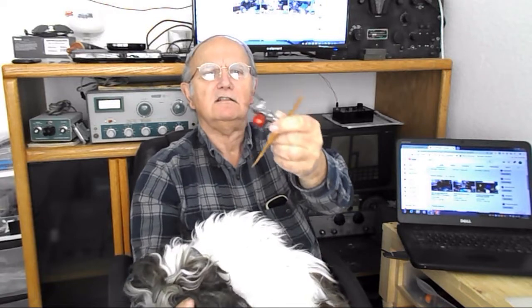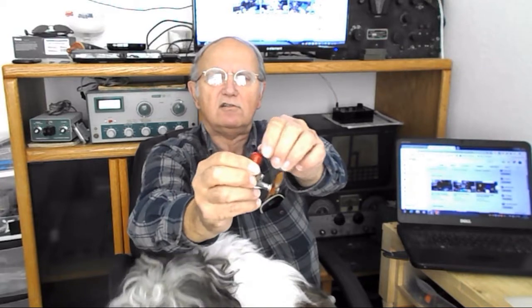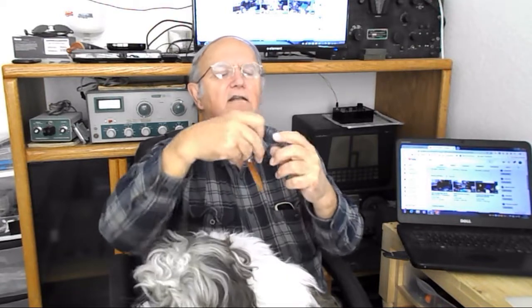I was looking in one of the drawers yesterday and I found this. It's not a gas engine. It's actually a diesel engine. If you notice the top, that actually compresses the cylinder. And I have no idea where I got that. Let's see, what is it?